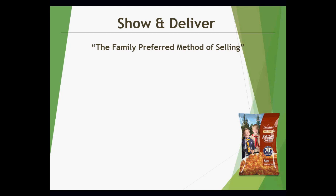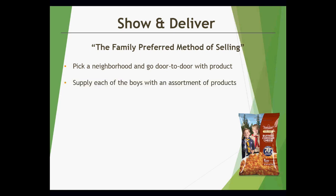The second type of sale is show and deliver. This is one of our best methods of selling. Basically what you do is you go door to door. You pick a neighborhood that you're familiar with or comfortable going into, and a lot of units take that proverbial red wagon, load it up with product and go door to door. Some units do it where the parents have a van, and the vehicle follows door to door as well.